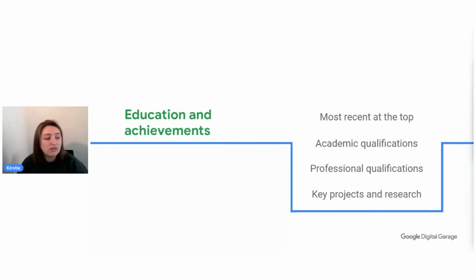Include any academic qualifications, professional qualifications, and if something like your degree, for example, you've taken part in a key project or a piece of research that was really, really relevant to your experience and the skills that you obtained in order to do the job right, talk about it. Create a singular bullet point that sums up that project and why it was useful to your development.